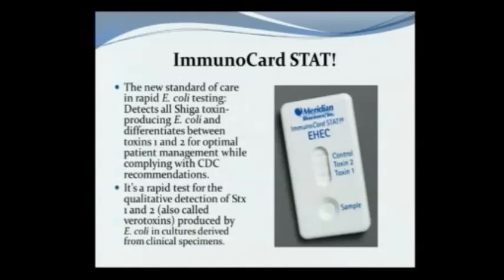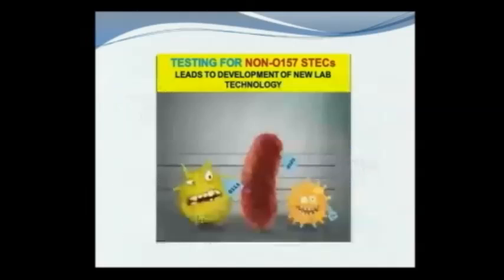This next slide is a picture of what they call the immunocard STAT testing, and you can see that there's actually a line for the control, toxin 2, and one below. This is the new standard of care, unfortunately, in rapid E. coli testing. It detects all Shiga toxin-producing E. coli and differentiates between the 1 and 2 for optimal patient management while complying with CDC recommendations. It's a rapid test for the qualitative detection of Shiga toxin 1 and 2, and it's produced by E. coli in cultures derived from clinical specimens only.